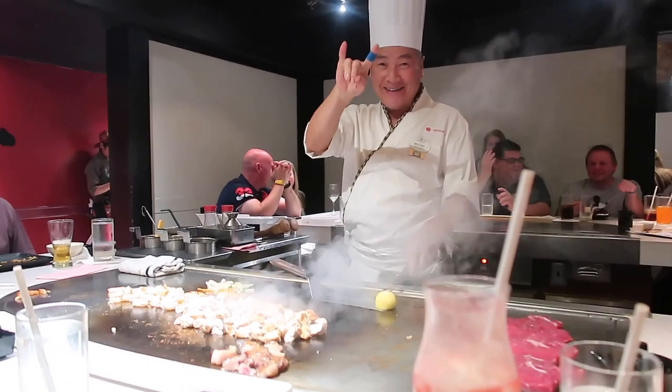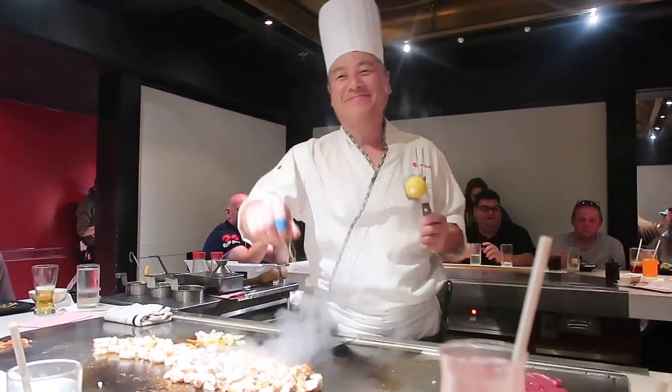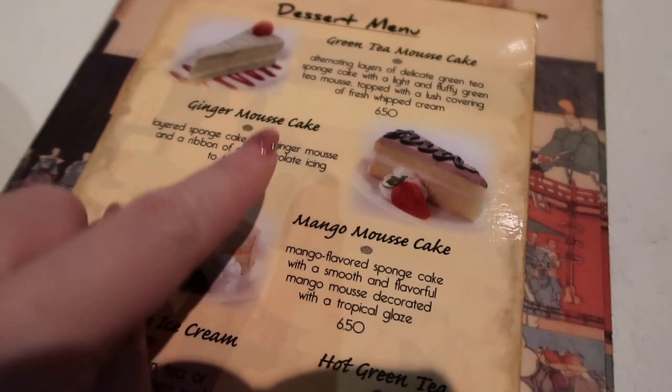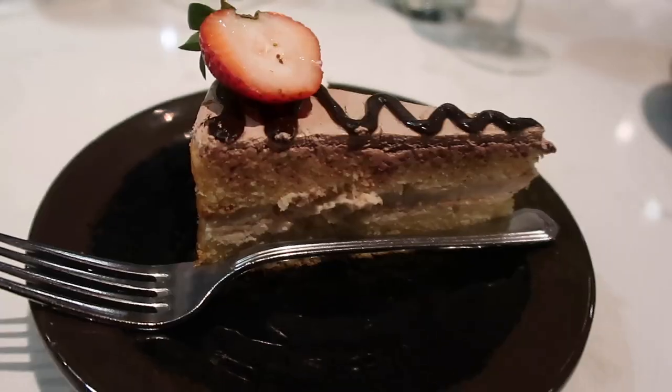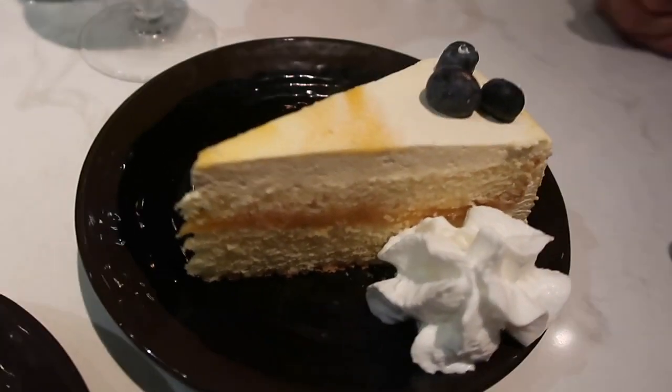Now the dessert menu here isn't very big. I think there were 3 or 4 options, as you can see, so I decided to go for the ginger mousse cake. They all seemed mousse-ish, so I went for that and did finish it. I think I was quite hungry, but the main was the best bit of that. It's just a shame that you had to wait 45 minutes to actually get started, but it was really tasty food.